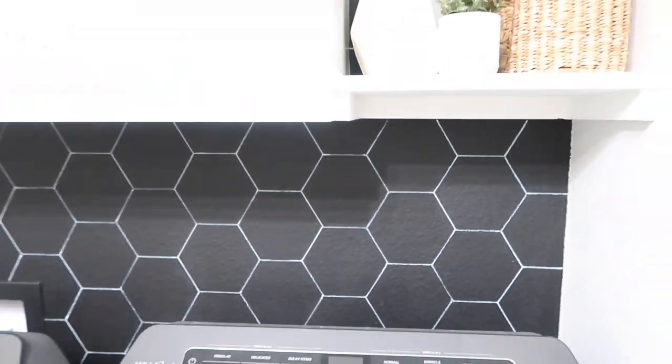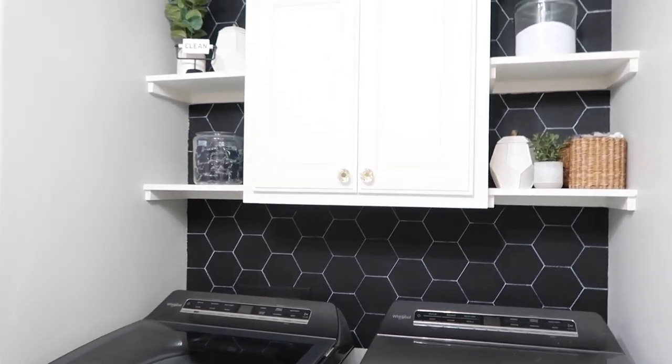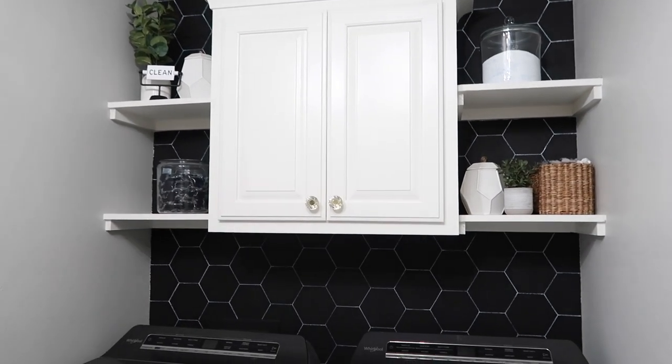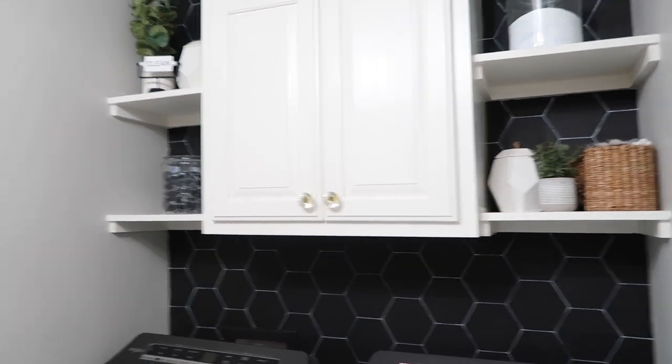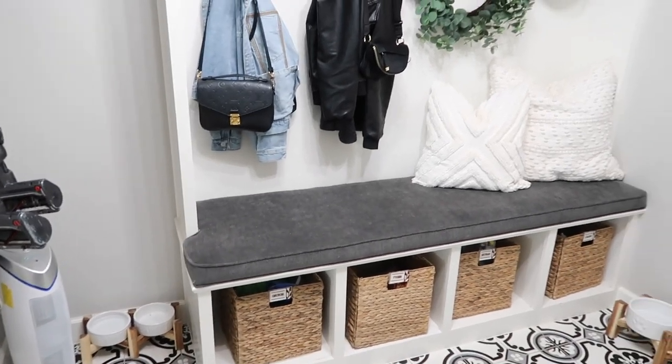That's a really affordable, easy project if you want to make your home feel custom, but maybe you're on a really tight budget, or maybe you don't want to use nails and screws and all of that. So that was super easy to do. And then over here on this side, we haven't done a ton. I added the baskets when we first moved in.